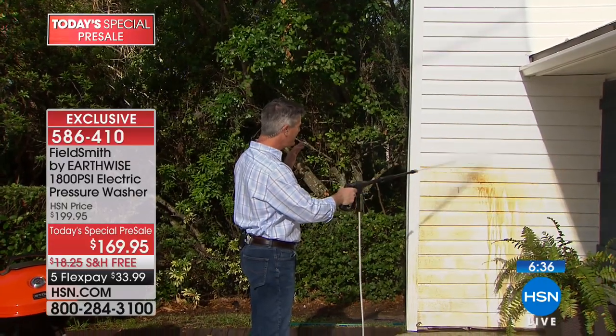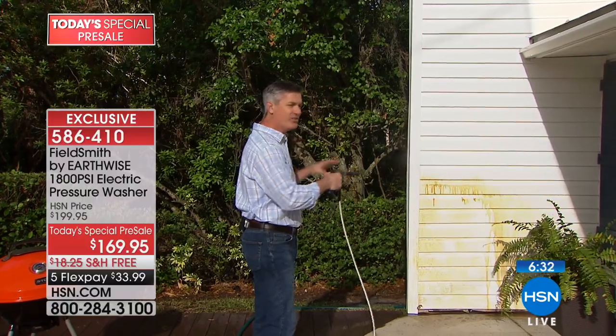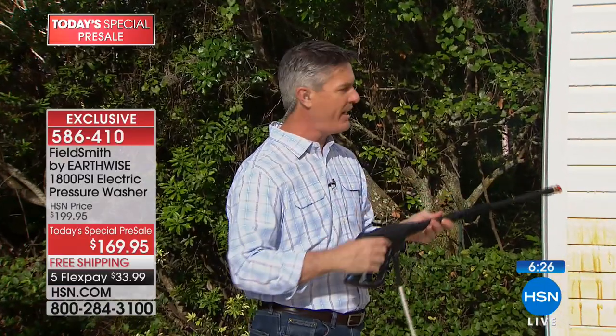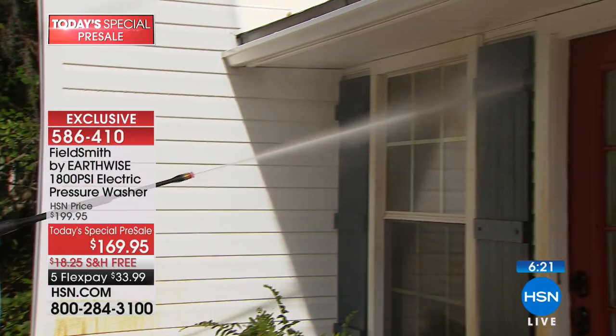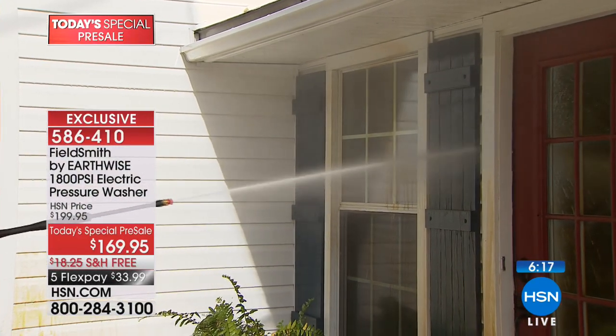You're gonna be able to blast it clean so fast, so easy. I mean, there's nothing else like it. Anyone can handle this. This whole unit right here, the lance and the gun, only weighs a few pounds. So if it's the storm doors and windows and shutters, Guy, there isn't anything easier than getting clean after a long winter with your pressure washer.